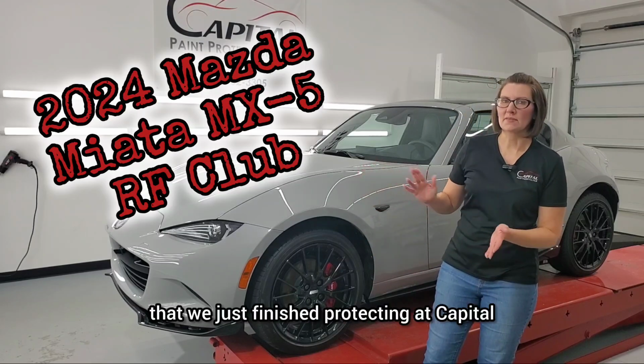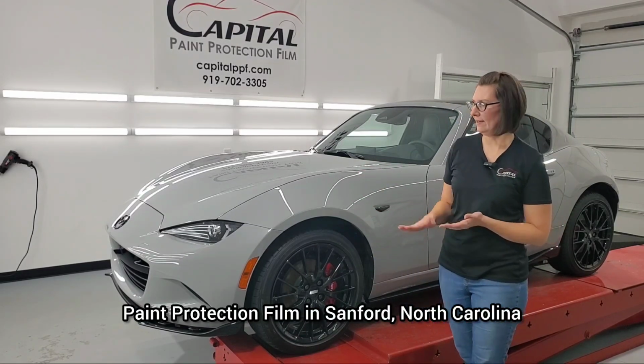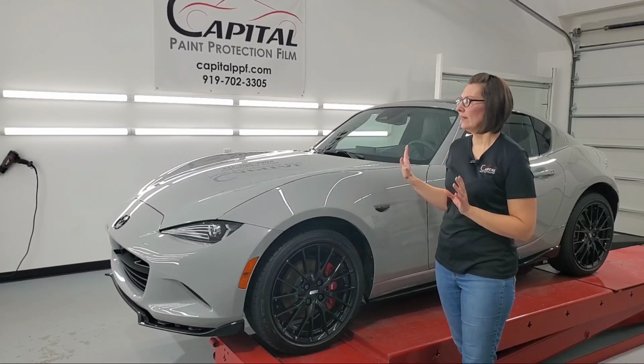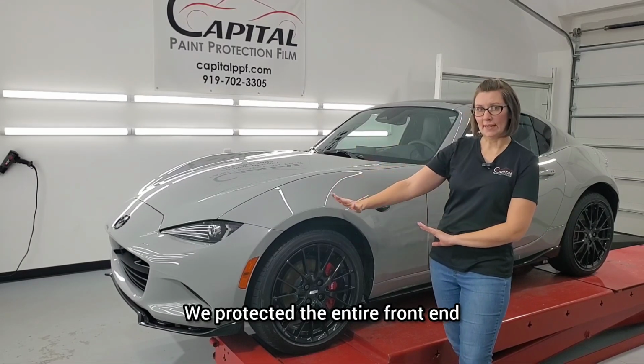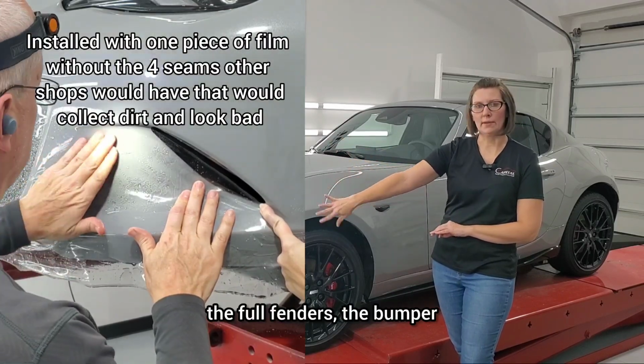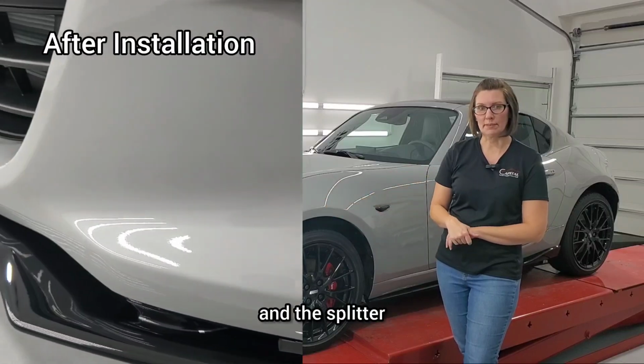Here's another one that we just finished protecting at Capital Paint Protection Film in Sanford, North Carolina. This brand new Mazda Miata MX-5 RF. We protected the entire front end, which means the full hood, the full fenders, the bumper. We also did the bumper trim, the gloss black in the center and the splitter.